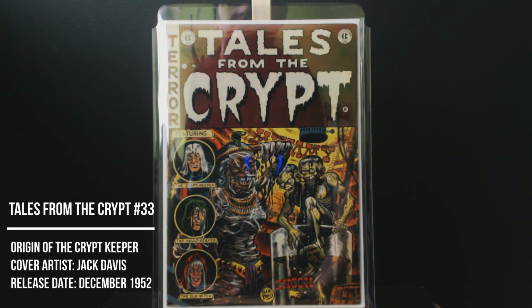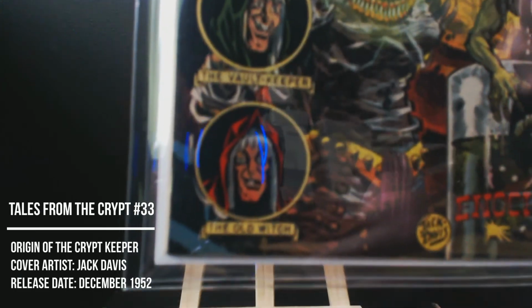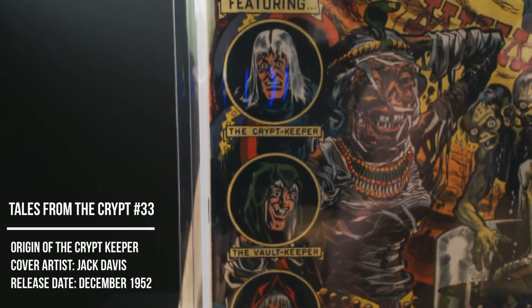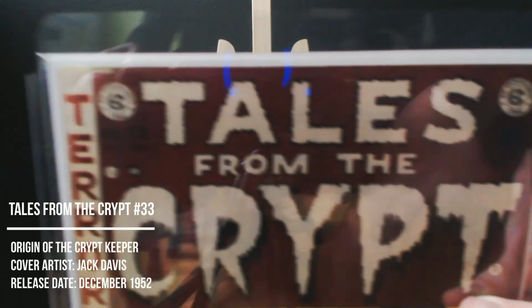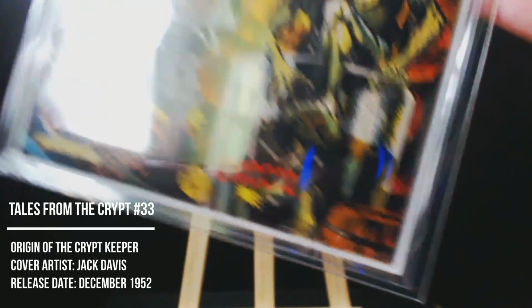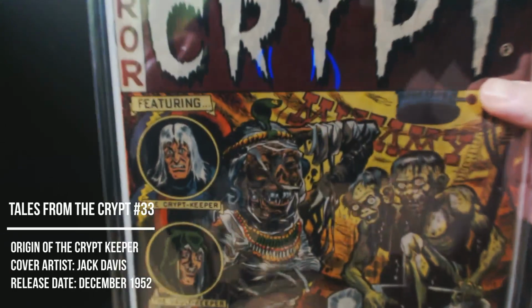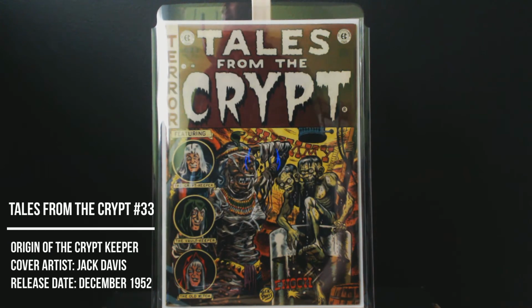I've always been fascinated by the Tales from the Crypt EC series, but the books can get really expensive even for low grades. But this book is in a really, really nice grade. It does have some flaws, but it's nicely centered. There's a couple little tiny tears by the bottom staple, but everything's really nice and clean. There's nothing too crazy. There's a little crease down in the bottom, as you can see, and a little crease on the back cover. But otherwise, it's got nice gloss and nice off-white pages.